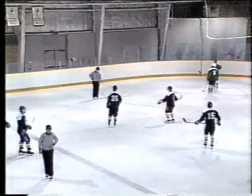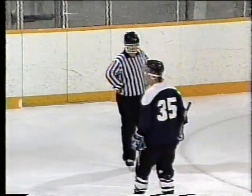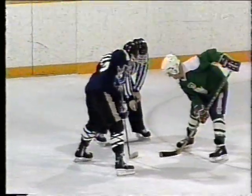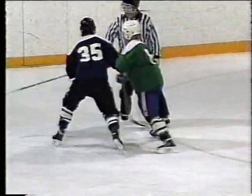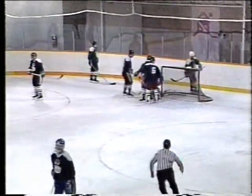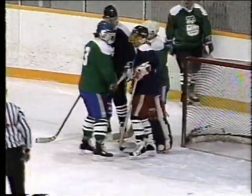Face-off will now be to the right of Green Hornets goaltender Gary Smith. Blues are applying pressure here, still holding on to a 2-man advantage. 21 seconds to go in the first penalty. Green Hornets really trying desperately to not allow a goal here. A nice save on a shot just behind the net by Gary Smith, and another face-off.